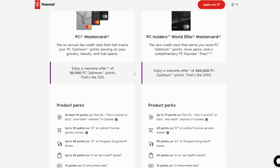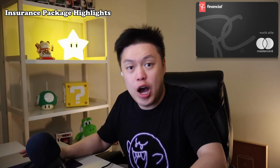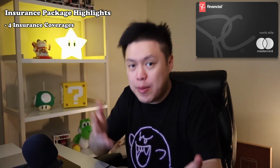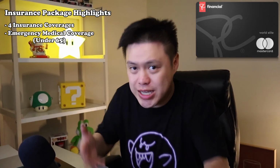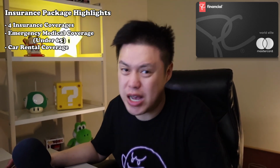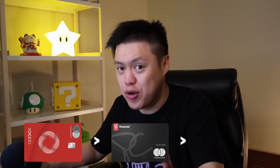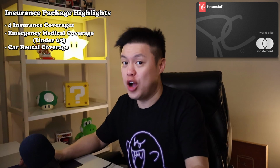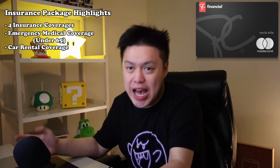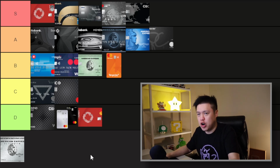Alright, last but not least, PC World Elite Mastercard. Loblaws has a lot of cards in the lineup and I think this is the best card in the lineup. It's a free card, good rewards at Loblaws branded stores. They offer 4 insurance coverages including emergency medical coverage for people under 65 and car rental insurance. Obviously, this is a free World Elite Mastercard, but the insurance coverage is not even close to what Rogers World Elite Mastercard offers, but it's certainly better than the Triangle World Elite Mastercard. Honestly, I think that the coverage for this card is actually pretty solid given that it's free. So I'll rate this a low A tier card for insurance.